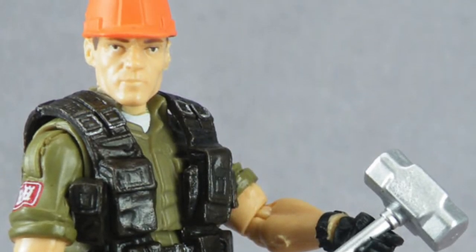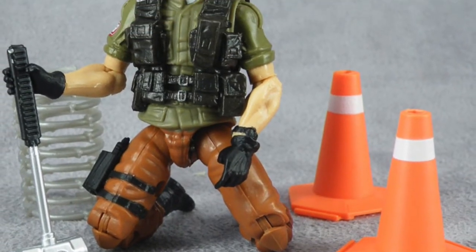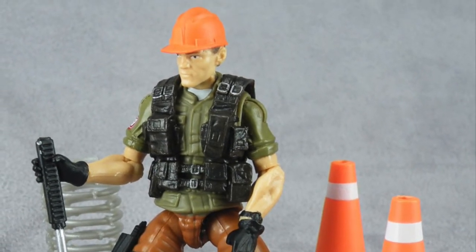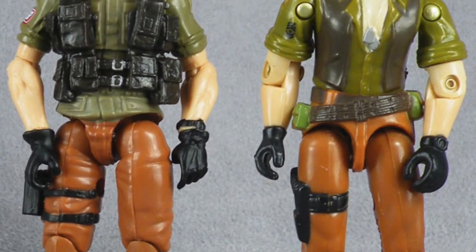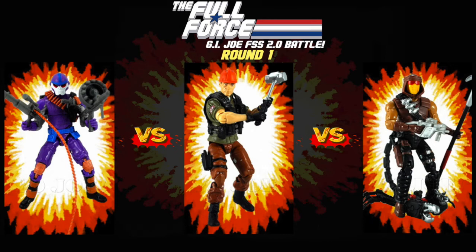He's got a cool black kind of military style vest that looks really great. His accessories with the orange cones and the barbed wire and the sledgehammer and all that stuff are all really well done. I never really cared for the original Tollbooth, and they once again took a character that I didn't really have a whole lot of attachment to and made him really, really awesome. So I was extremely impressed.